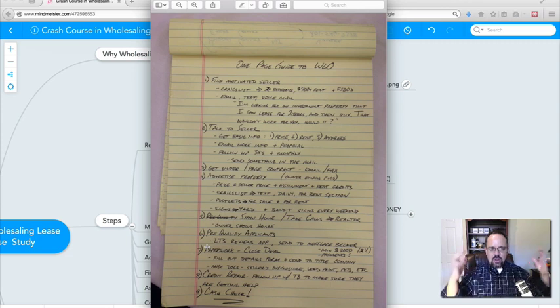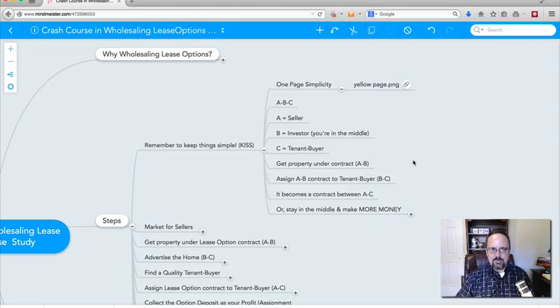So I wrote this all on one page, and it's not that complicated. Now, let me explain it to you this way. There's an A to B to C, okay? I'm going to talk about what lease options are and then how you wholesale them, and it's really simple. You have an A, which is the seller. B is the investor, and C is the end buyer, the tenant buyer. So just think of it: A is the seller, B is the investor, you're in the middle, and C is the tenant buyer.